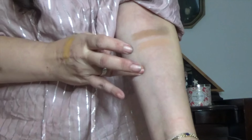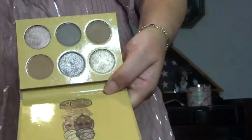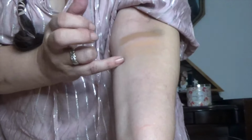That's more orangish, I think. I'm still going to keep it here because I want to compare it. For reference, this is called True Self and Compassion. True Self and Compassion. The JUVIA'S Place palette. Love the feeling of their matte formula. Now these really blend into my skin tone a lot.